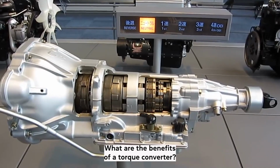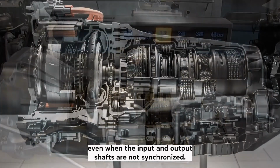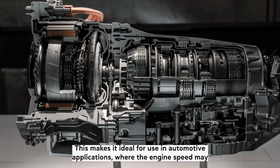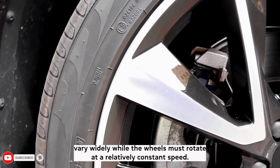What are the benefits of a torque converter? One of the main benefits of a torque converter is that it can transmit power even when the input and output shafts are not synchronized. This makes it ideal for use in automotive applications, where the engine speed may vary widely while the wheels must rotate at a relatively constant speed.